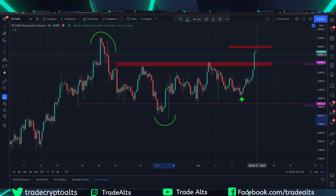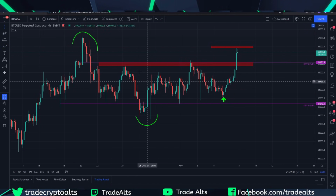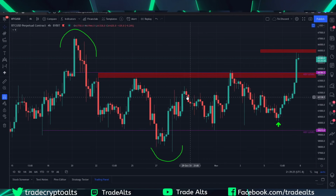Again, we are looking like we are trying to have a break to the upside. So simply put, this red box here is just a resistance zone that I had on my chart. Basically looking at this key level, if you look at these 3 wicks in particular, if you zoom in right here, these 3 wicks, again, support, support, support.